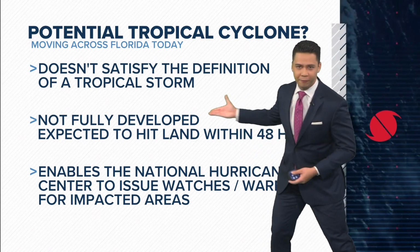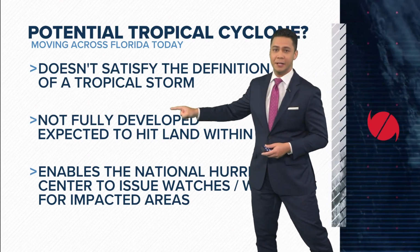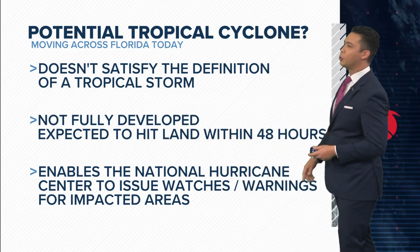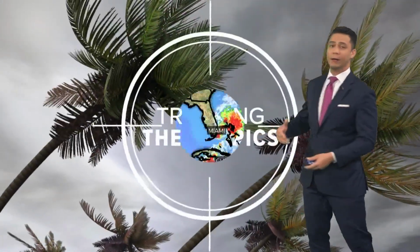It's not fully developed. It's very disorganized, but the definition means it is expected to hit land in the next 48 hours or less, which enables the Hurricane Center to issue watches and warnings for impacted areas, which is why most portions of Florida, or at least southern Florida, earlier today and yesterday had tropical storm watches and warnings issued for much of the state towards the south.